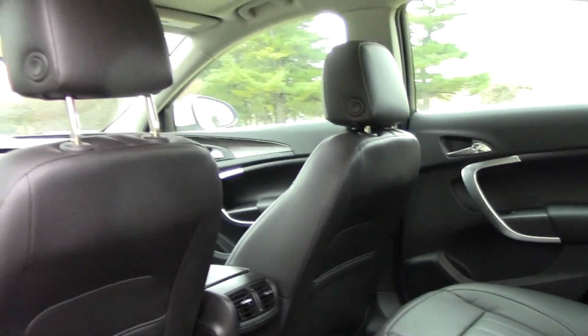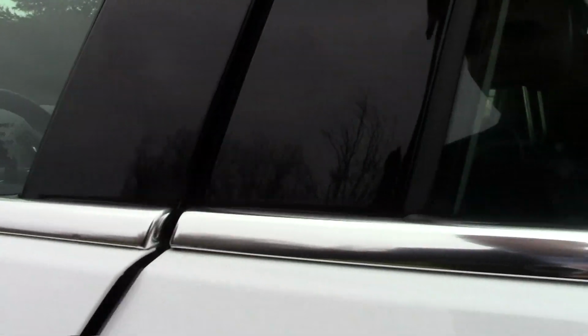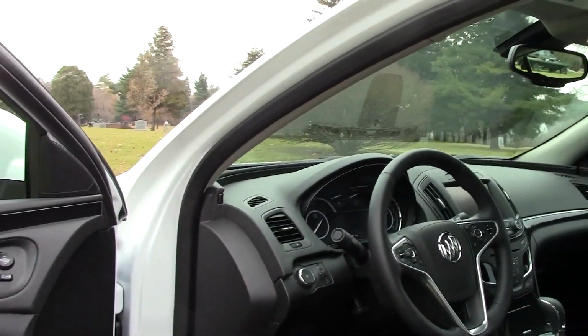Again, I think that they've really just stepped up their game so much with the Buick lineup as far as the quality of the materials they're using. It's really just exciting to me.